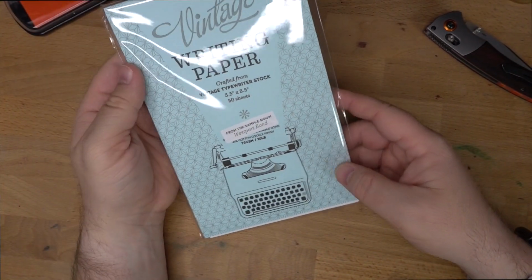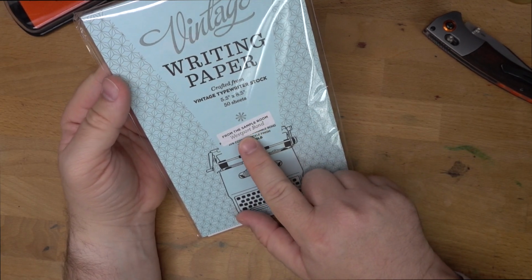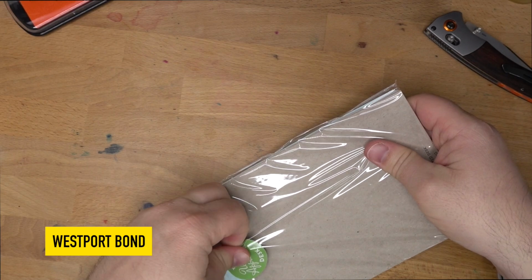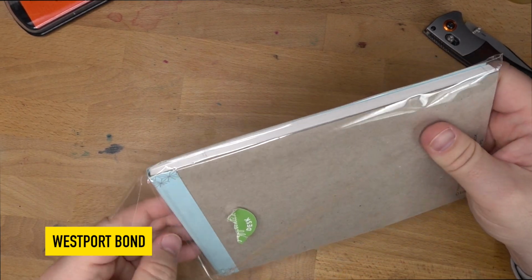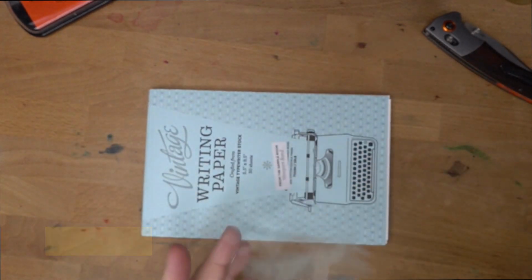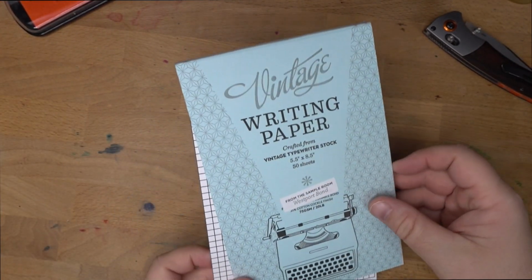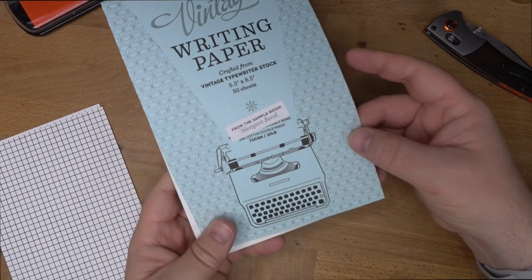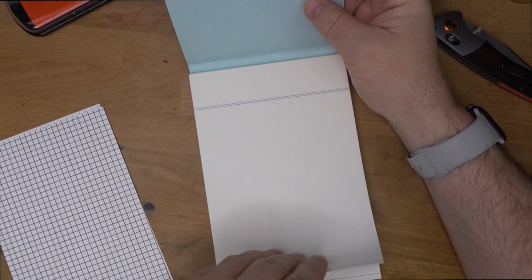And this one is a new kind of paper. This is from the sample room, Westport Bond. I haven't used this before, obviously. I'm curious about how it's going to work. All right. So, they use the same covers. Looks like they use basically the same covers as they did for the other one. Let's just see what this feels like.